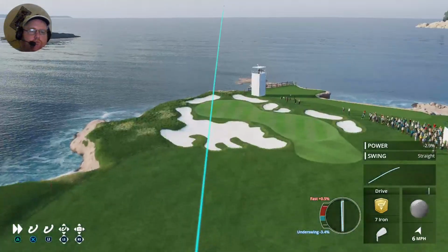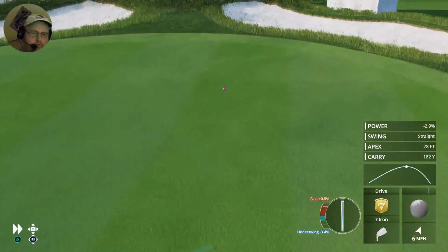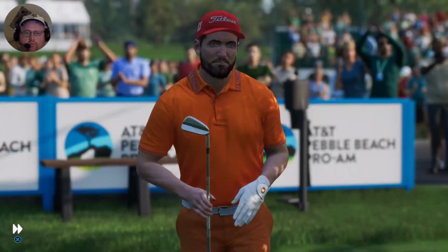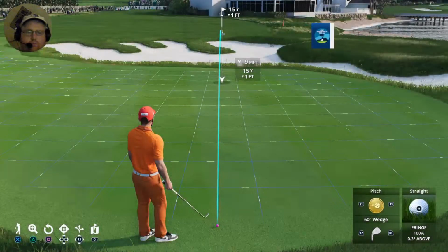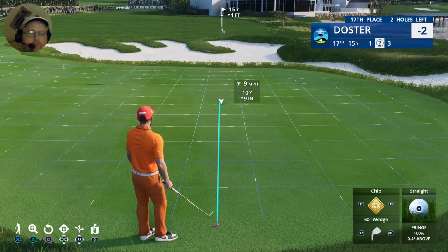And then just a few years ago, too, Gary Woodland, he had to chip it on this green and made 3. Didn't check, Frank. Yeah, just not enough spin on that. Really, I mean, that almost took that first bounce and just ricocheted forward.